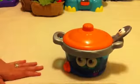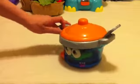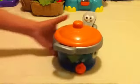The next toy is actually one of my favorites, if not my favorite toy. This is Potsy. And Potsy is made, I believe, by Leapfrog. Yes.